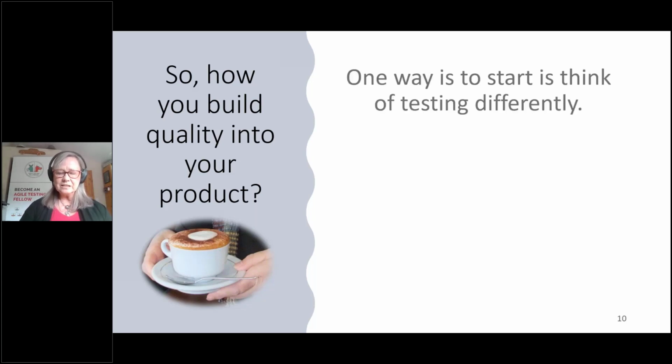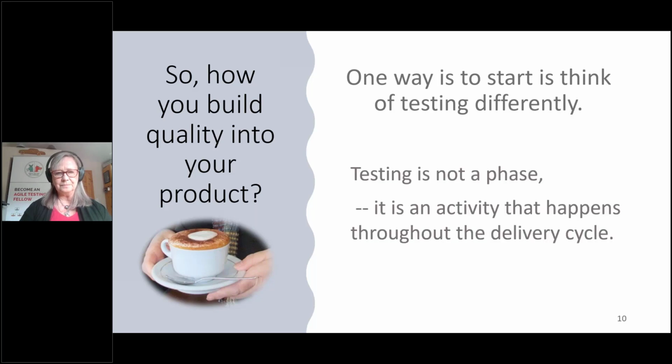So one way is to start thinking about testing differently. Testing is not a phase, and it is an activity that happens throughout the delivery cycle. And that is a quote from Elizabeth Hendrickson. She has some amazing things to say at all times, but that's one that has stuck with me, because I think it's really critical that we start thinking differently. I see more and more teams understanding this small change. Testing is not a phase that happens at the end.